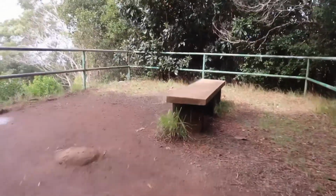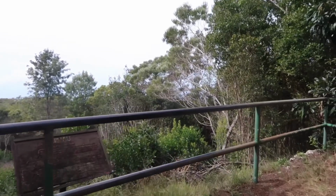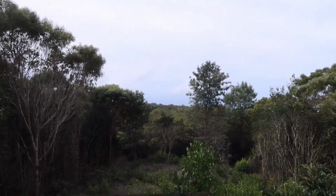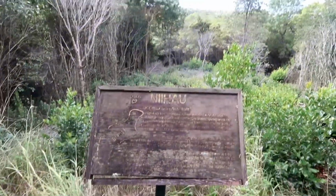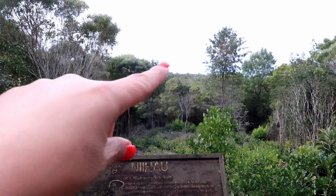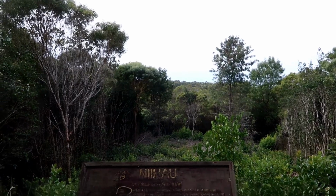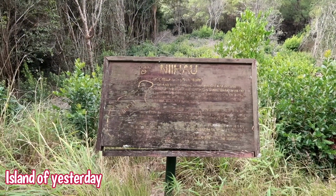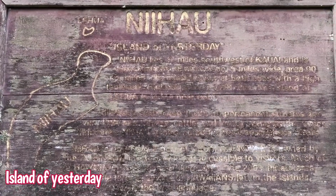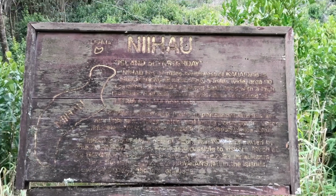Okay, we got a nice little bench over here. And yep, she was right. Nothing but trees up here. Oh, you know what? You can probably see the ocean really good in that. All right, so we can't see anything but trees right here. However, there is an island way out in the distance over there, and that's what we could see from here on a clear day. This is the name of the island. Nihiha, I think that's what the name of it is. Well, that's how it's pronounced. I don't know how it's pronounced.